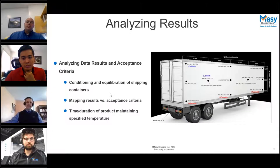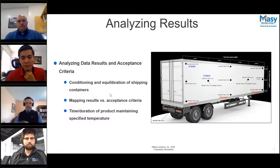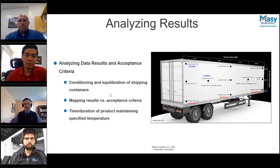All right, so we've talked about creating a plan. We've executed it. Now let's get into analyzing some of the results. So Tuan, if we're analyzing results for a tractor trailer truck or some sort of van, how do we go about it? Thanks, Rob. Once execution has begun and all the sensors are fixed to the trailer truck, we move on to this next stage of the process of analyzing the data results and acceptance criteria.